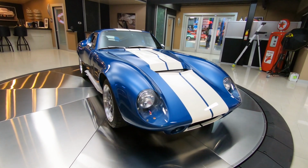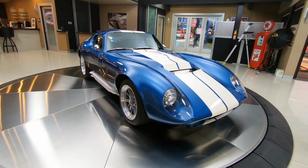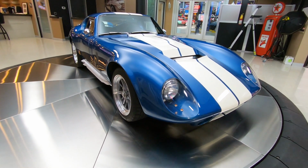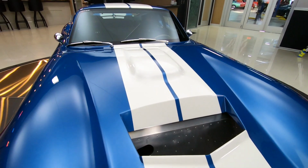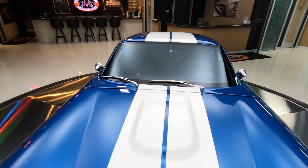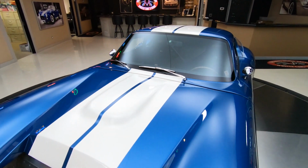I've already been out driving it, had a blast. Everybody you see is cranking their head around. We went to the gas station and got mobbed. It was like we were at a car show. They'd never seen anything so cool as this car.